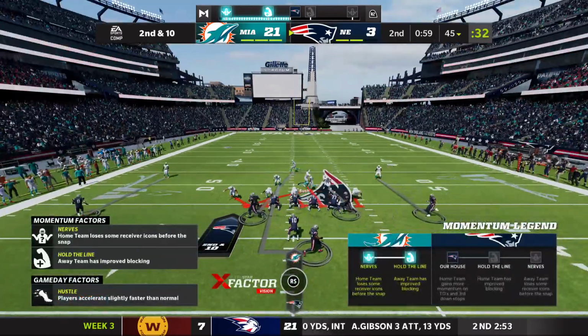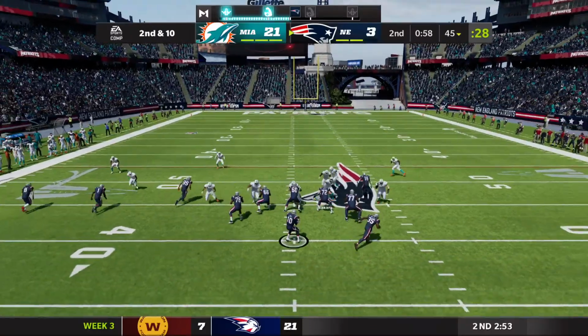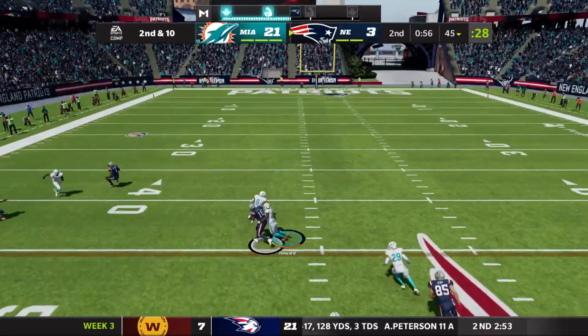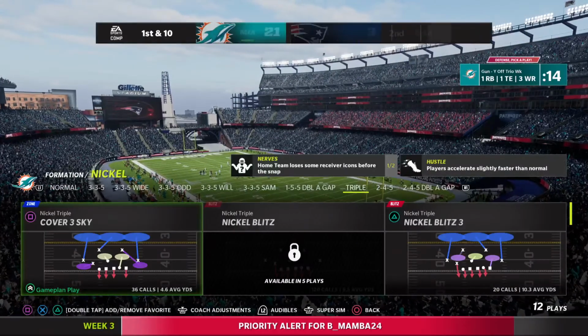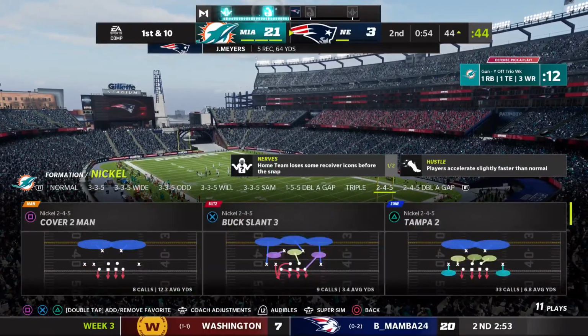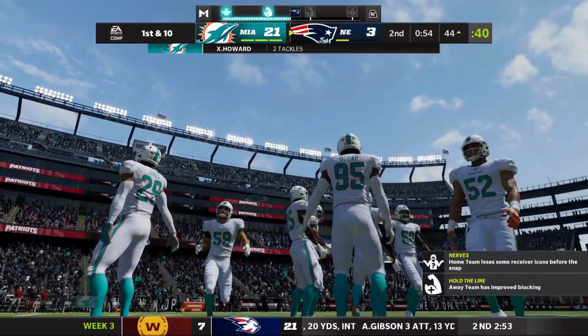Mike 55, Mike 55. Here we go. Throwing again. Jones. Open man is Myers. Now the Patriots will use the second of their timeouts as they get the stoppage with a little over 50 seconds to go in the first half.